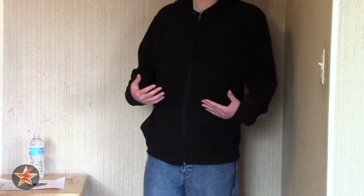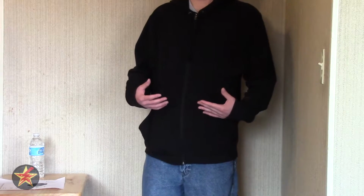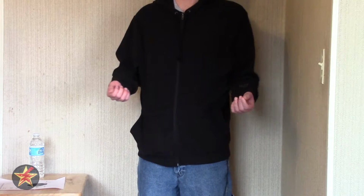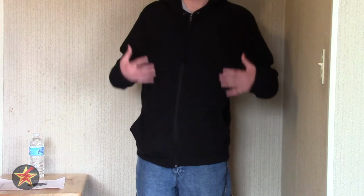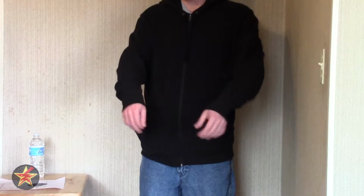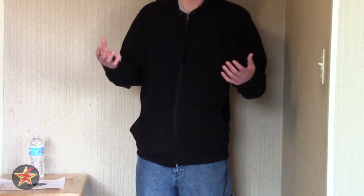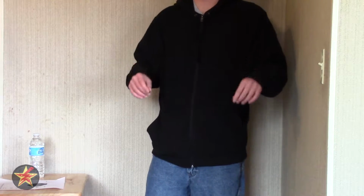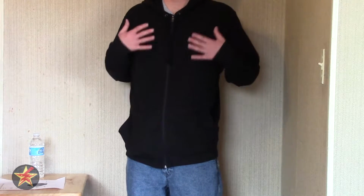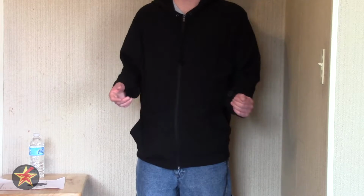This is the SCOTTeVEST The Hoodie in Microfleece. So SCOTTeVEST is a company that sells clothing with lots and lots of pockets in them. This is their hoodie, or as I grew up calling these, hooded sweatshirts. They have two different types. They have a cotton version, as well as this one, which is the micro fleece version.